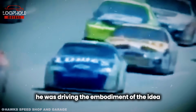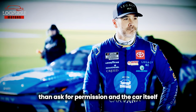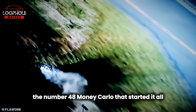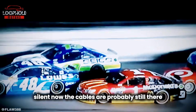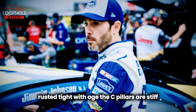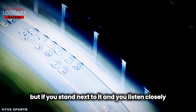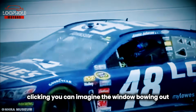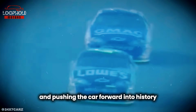He was driving the embodiment of the idea that it's better to beg for forgiveness than ask for permission. And the car itself, the number 48 Monte Carlo that started it all, it sits in the collection, silent now. The cables are probably still there, hidden inside the roll bars, rusted tight with age. The C-pillars are stiff, the magic is gone. But if you stand next to it and you listen closely, you can almost hear the ghost of that mechanism clicking. You can imagine the window bowing out, catching the air, and pushing the car forward into history.